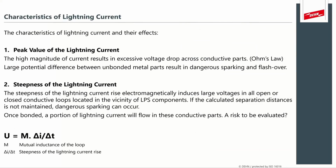So, like I said, before we look at the implementation of these 2 different types of systems, let's just quickly discuss the characteristics of lightning current. First of all, the most important thing is obviously the peak value of the lightning current. This high magnitude of current is what actually causes excessive voltage drop across these conductive parts. It's simple Ohm's law. You have a very large potential difference that can then exist between something that is bonded and something that's not, two points that are not bonded together.